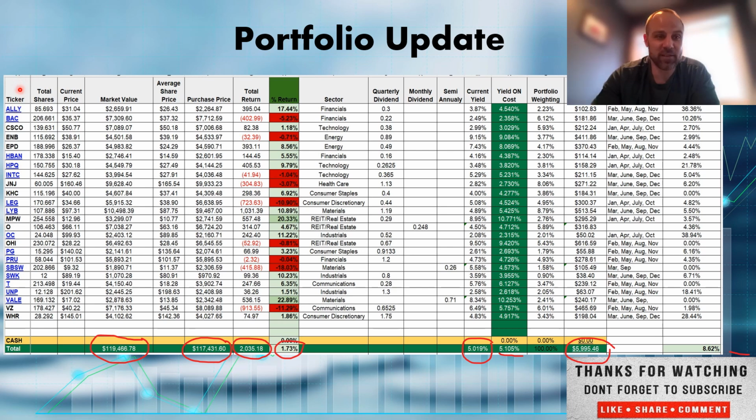All right, here's the ticker, right? All the positions within the portfolio, how many shares I own, the current stock price as of close of business on Friday. I do update this information every Friday. Actually, I look at Saturday mornings as well, just in case something was paid out in dividends Friday night. I can capture that. The market value currently is just based on total shares times the current price.